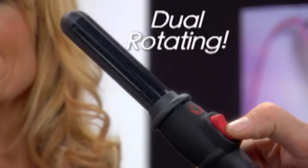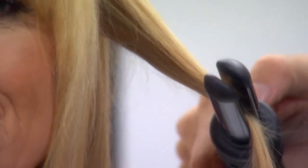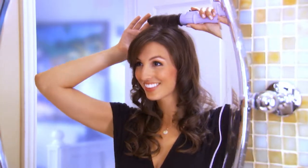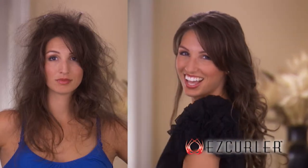The secret is the dual rotating heated cylinders coated with ceramic tourmaline. This provides a gentle, even caressing motion with no crushing or damaging. And because it's a caress, not a press, your hair keeps much more of its beautiful body, shine and volume, leaving you with beautiful, sexy waves and curls.